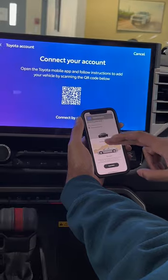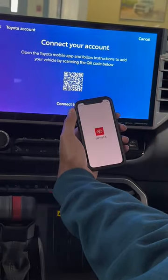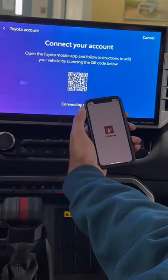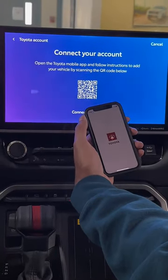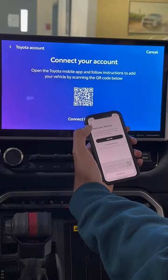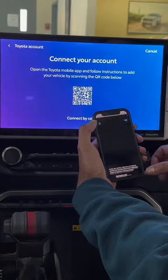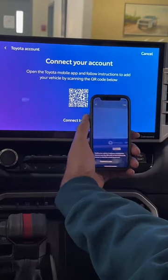Okay, so what we'll try doing here is we'll try closing up the app and then trying it back up again here. So it's a little bit finicky. How'd you find the app? It's a little bit finicky sometimes. Yeah, a little bit. It's not perfect, but it's a new system for Toyota. They're getting there. Yeah, they're working on it.